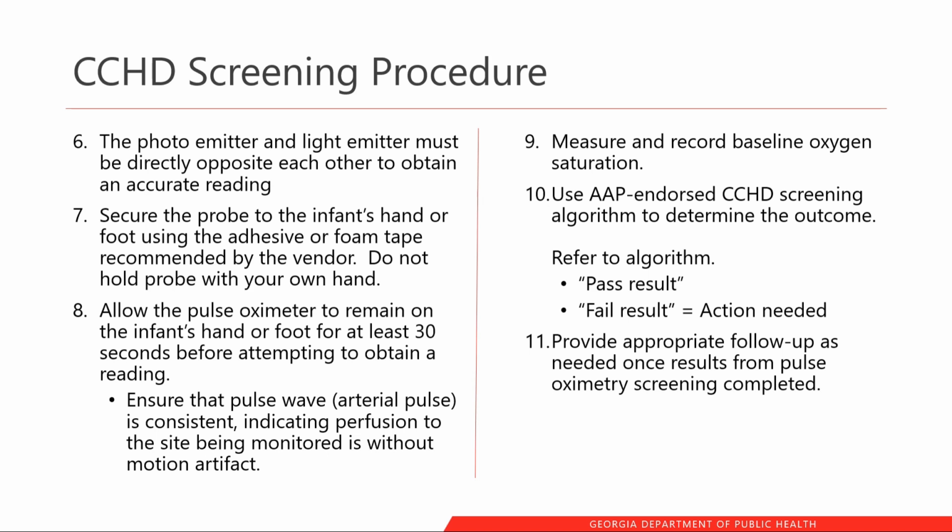Allow the pulse oximeter to remain on the infant's hand or foot for at least 30 seconds before attempting to obtain a reading. Ensure that the pulse wave, or arterial pulse, is consistent, indicating perfusion to the site being monitored without motion artifact. Measure and record baseline oxygen saturation. Use the AAP-endorsed CCHD screening algorithm to determine the outcome. Refer to the algorithm. Pass result or fail result means action is needed. Provide appropriate follow-up as needed once results from pulse oximetry screening are completed.